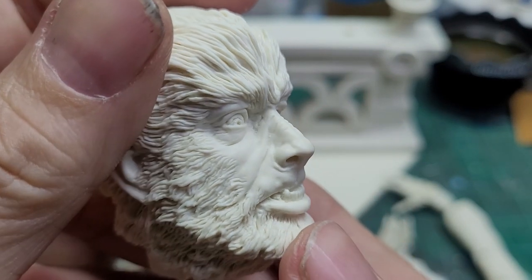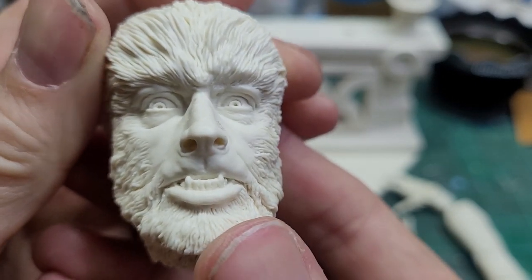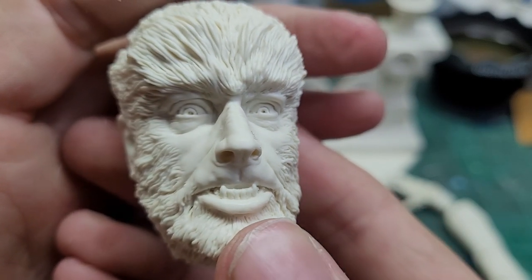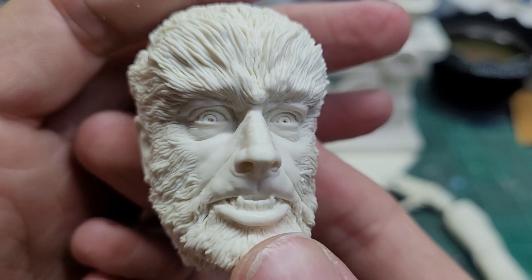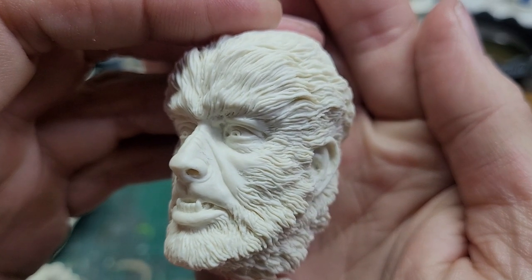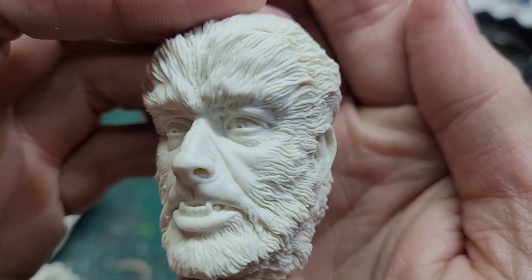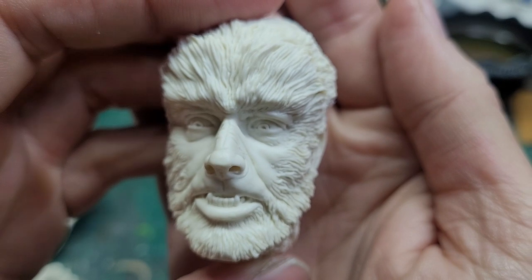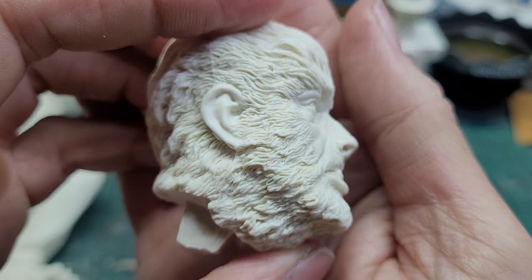Definite different look of the Wolfman from how he looked in 1941. That was because Jack Pierce was no longer with Universal at the time. He had been terminated in 1946, and Bud Westmore took over as the head of the makeup department and changed the way that the Wolfman makeup was done. So it's definitely a much different look from the original Wolfman, but still looks really, really damn good.